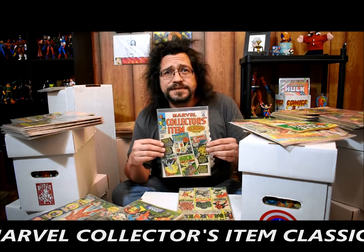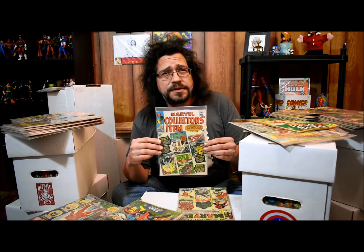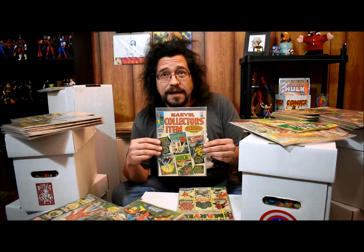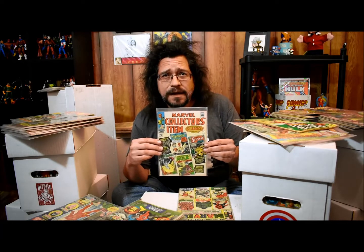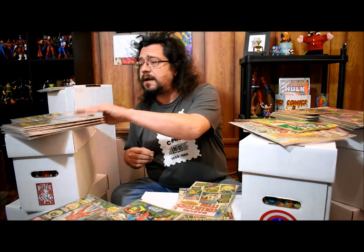So yeah, Marvel Collector's Items Classic. This was a bi-monthly title which debuted in February of 1965. The first issue reprinted Fantastic Four 2, Tales to Astonish 36, which featured Ant-Man, Journey into Mystery 97, which featured Thor, and Amazing Spider-Man number 3. Thor was gone by issue 2, Spidey followed in 3, replaced by Doctor Strange and the Hulk respectively. This lineup remained stable until issue 12, when Iron Man began to appear. Let's take a look at that.